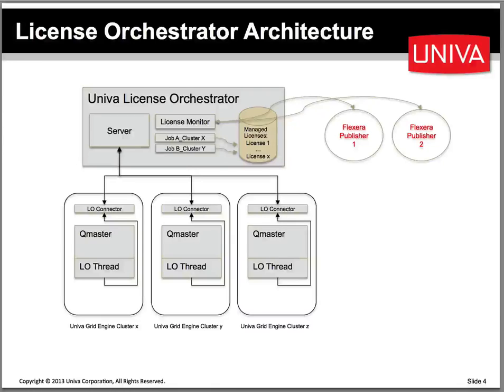On slide number 4, I have a quick look at the architecture and don't want to spend much time here. The important thing to take from this is that, first of all, Univ License Orchestrator sits on top of any number of Grid Engine clusters, and then Grid Engine itself has been enhanced by some components which make it interact with this license orchestrator. There is an enormous amount of bookkeeping and status exchange going on in order to make this work, and that is done by these enhancements. That's why you need Univ Grid Engine 815 in order for Univ License Orchestrator to provide its full power. And then, of course, License Orchestrator also works with the FlexLM components, which are denoted here as Flexera publishers.